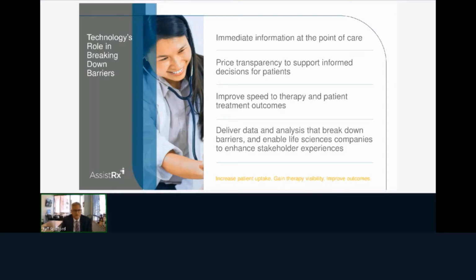Secondly, as patients become much more engaged in their healthcare, they are looking for tools that help them make better informed decisions. So tools that will give them understanding of what their benefits are, what the price of these products are, what their alternatives are, what programs and services are available to them, are important for them to be engaged in the process and are very effective at helping them get through the specialty patient journey and initiate therapy. And that's the goal, is to improve speed to therapy.